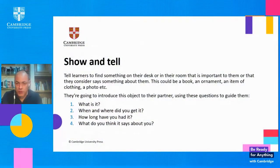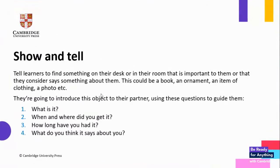Okay, so let's go back to the presentation and we will move on. I wonder what you would show. I would like to ask you to show things, but we can't really do that, unfortunately. So here the questions are very simple. What is it? When and where did you get it? How long have you had it? And what do you think it says about you?